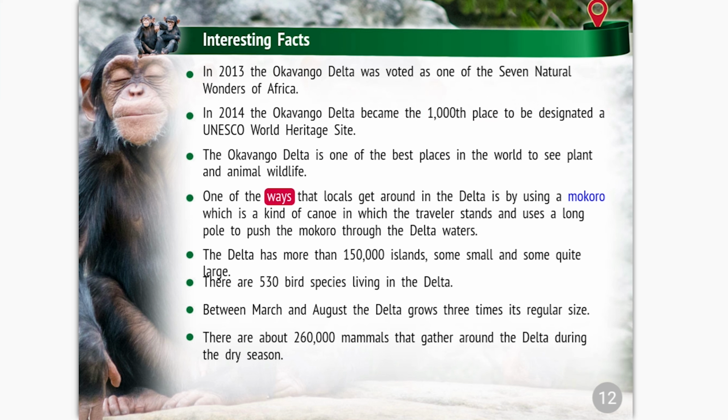One of the ways that the locals get around in the delta is by using a mokoro, which is a kind of canoe in which the traveler stands and uses a long pole to push the mokoro through the delta waters. The delta has more than 150,000 islands, some small and some quite large.